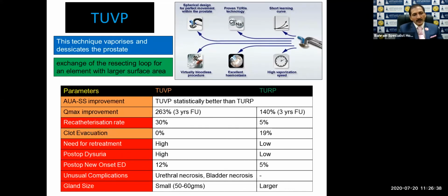When we compare these two techniques, because every technique we have to compare with TURP as it was considered the gold standard, the improvement of symptoms was better than TURP. Clot evacuation and bleeding were less than TURP. However, recatheterization rate, need for retreatment, postoperative dysuria, and new onset erectile problems were more in the vaporization group. Two cases of unusual complications have been reported, where urethral necrosis and bladder necrosis occurred. Fortunately, they have not been seen in other series, but need to be kept in mind. And usually vaporization works for smaller glands, 50 to 60 grams, whereas TURP can be used for larger glands as well.